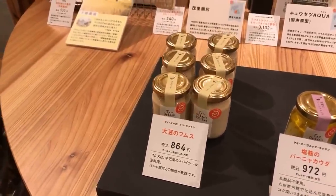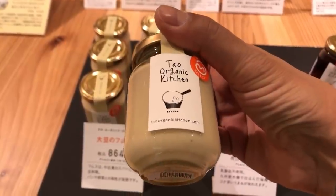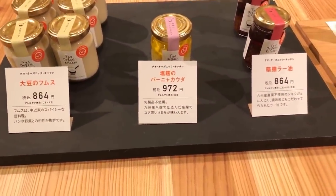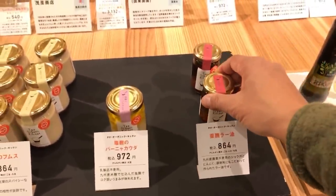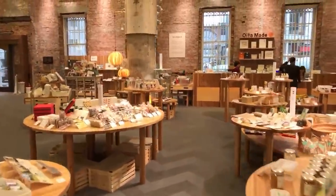Fumus, like a mousse? It's interesting. Tao Organic Kitchen. Gosh, there's a lot of stuff I don't know. Binya Kauda. Oh, this is Laoyu. This is chili pepper oil. This is all made here in Oita. Let's go over here. Oh, let me show you what I did buy last time I was here.